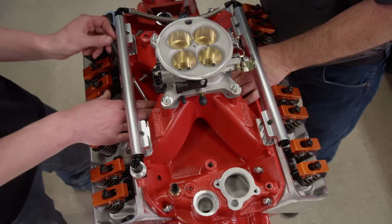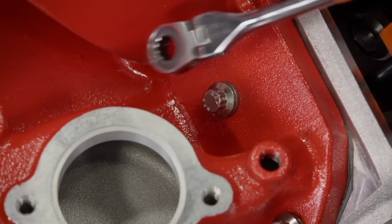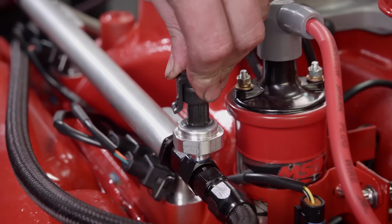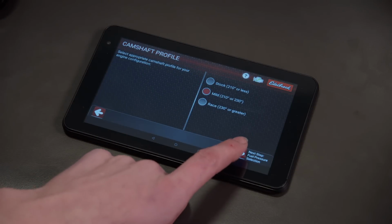The intake was an Edelbrock ProFlow 4 sequential port fuel injection system, giving this classic engine modern drivability and tunability. A few easy connections were made, and then we set up the engine using the tablet provided.